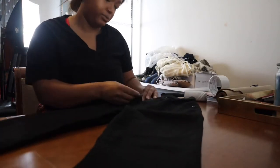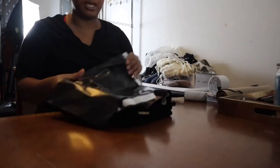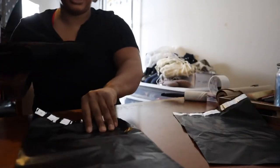Okay, so we have what? The Nordstrom tag on here, and we have the Madewell tag. And that's all we want on these jeans. Yes. It looks so good. So what I like to do is I use two poly mailers. One is just for the item to slide into.